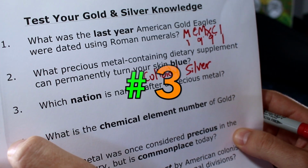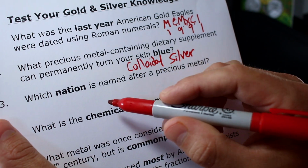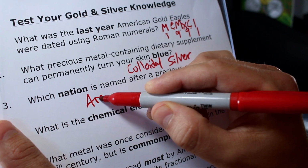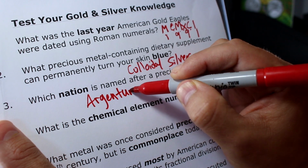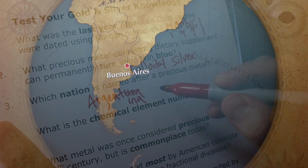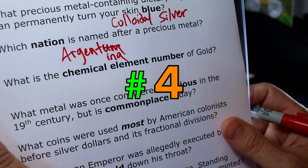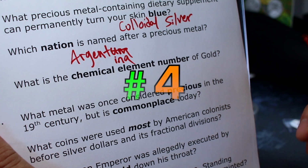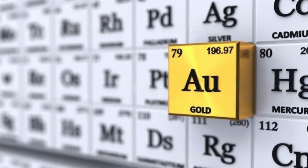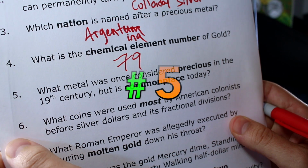All right, so which nation is named after a precious metal? I gave you a hint here. It's not in English. If you were to talk about silver, you would call it argentum. You getting it now? It is Argentina. That is the nation. Number 4, what is the chemical element number of gold? Go find it on the periodic table, and that is going to be number 79. Number 79.